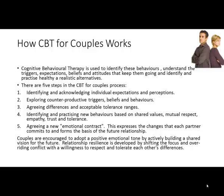You then look for the counterproductive triggers, beliefs and behaviors, the things that are causing the sticky points, agree differences and accept tolerable ranges. Okay? So that's where you explore. What is the most you can get? What is the least you can get?